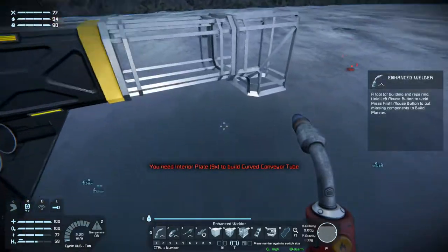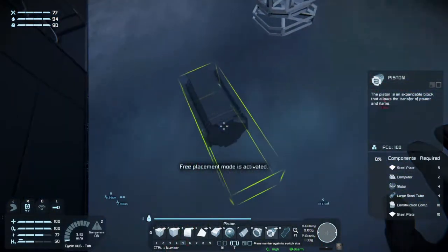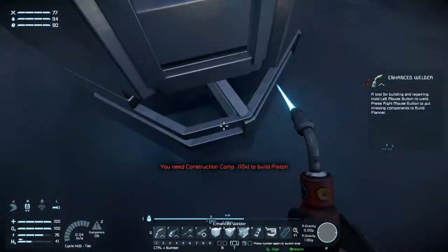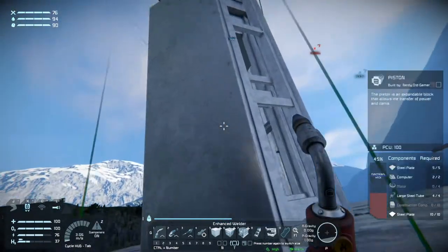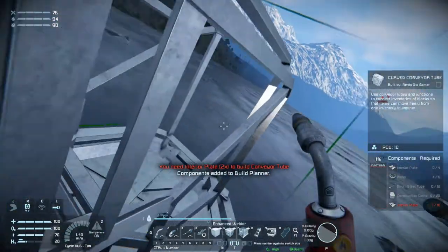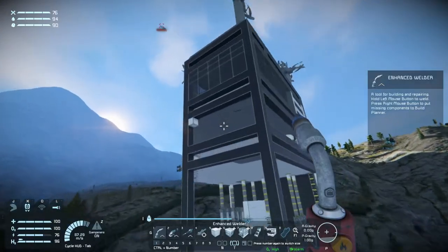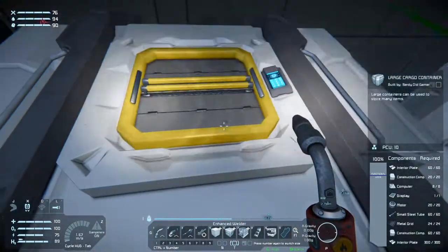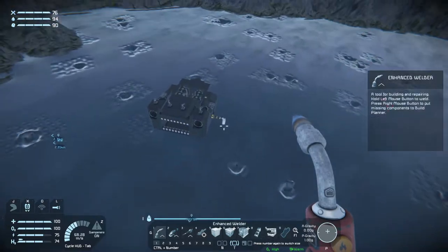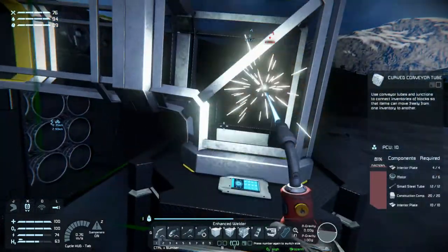We need some interior plates. Now let's put the piston on. So do G, the build plan is empty, so I want you, I want you, I want you. Whoops. Face first into the storage container, which I guess I do quite a bit. Shouldn't come as a surprise to anyone.